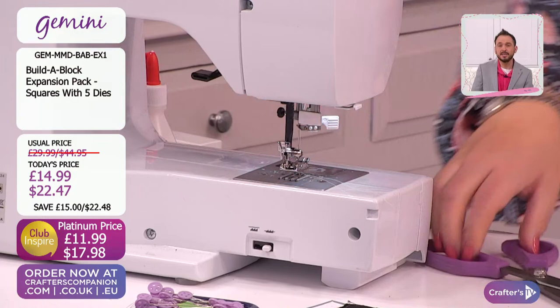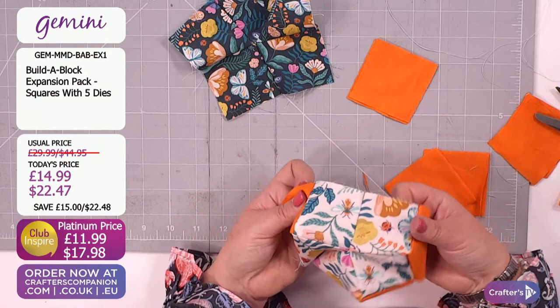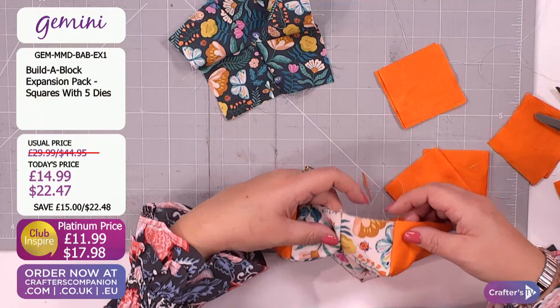Okay, I'm still going round and stitching, but I just need to carry on here. So you can see how that's beginning to work. You're getting almost these sort of points sticking up. Again, we're just going to work our way round. So we've got a couple more to do. Okay.